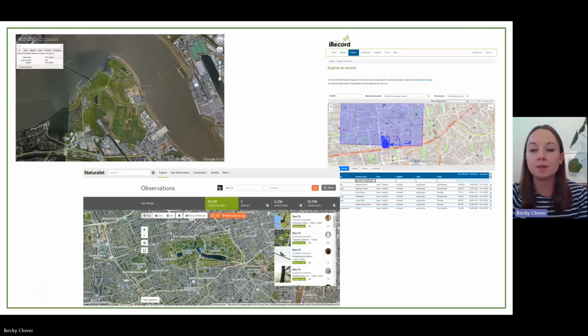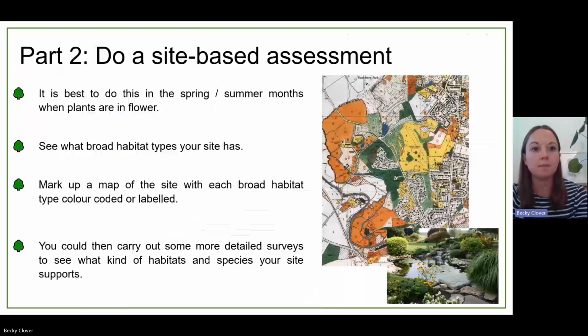And Google Earth is also a really useful tool to see how a site connects to adjacent land, maybe whether there's any green corridors through which animals or different plants could have colonised the site, and the change over time as well. So you can look at historic satellite images and aerial photographs on Google Earth by clicking the little clock symbol in the toolbar at the top, and you can go back in time with that.